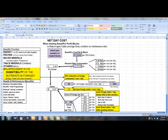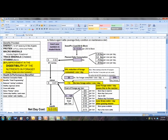So what this example is showing us is that if a cow would averagely eat 30 pounds per head per day, a 25% reduction would be a 7.5 pound reduction, and therefore your hay savings is actually 47 cents. I'll scroll down here just a little bit to get the bottom on there for you. That's showing your net day cost for all of your supplement, your vitamin, mineral, your protein supplement, everything combined, actually has a net day cost of putting about 3 cents in your pocket per head per day.